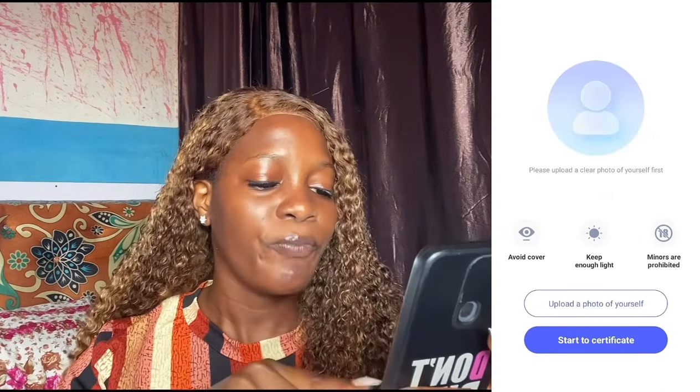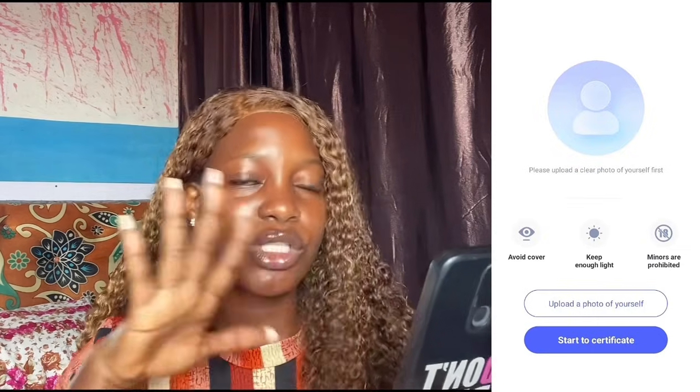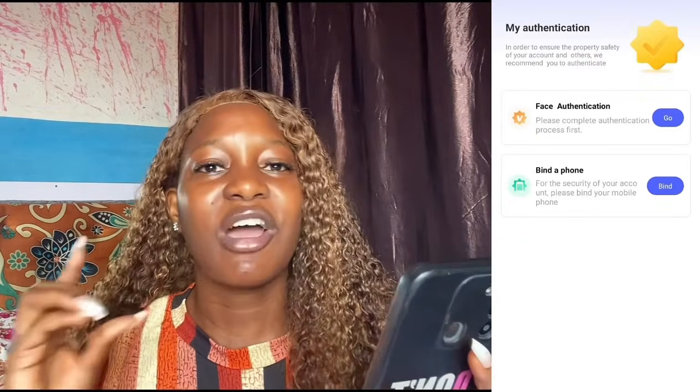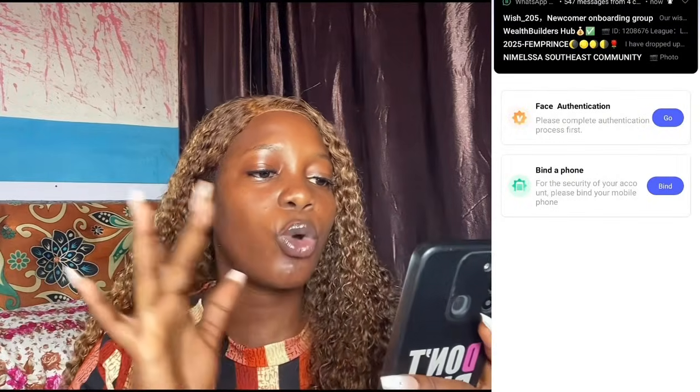Now once you click on go, you're going to upload a photo of yourself. Just follow the instruction here. You just authenticate yourself. Within 30 minutes or so, your review will be over, and then you would have passed your KYC. Then don't forget to also bind your phone number. Okay, it's important that you also do that.